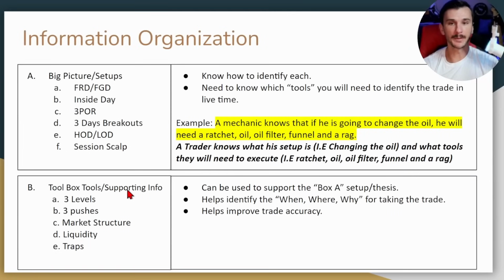Some of the tools that I have up here on the screen are things like 3 levels, 3 pushes, market structure, liquidity, different traps that the market uses to get people trading in a certain direction and then shifting the market away. These can be used to support box A. There's basically supporting information. Helps to identify the when, where, and why for taking the trade, and helps to improve your trade accuracy. You're not going to achieve a 70, a 60, or whatever, 50% win rate at a certain risk to reward if you're just focused on big picture and then you immediately go from big picture to entries. If you skip a bunch of steps, your accuracy is not going to reflect what you expect.